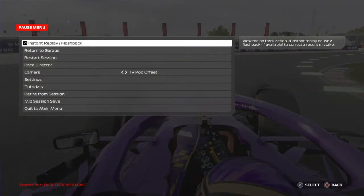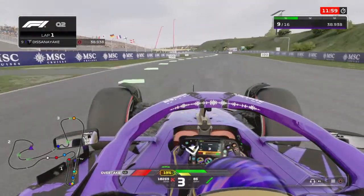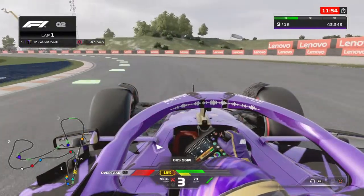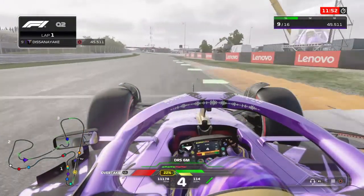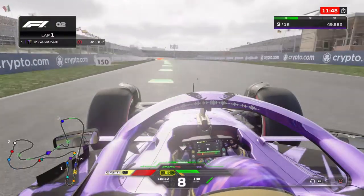I'm happy you got it. I like Abu Dhabi. Skull, what? Why'd you like Abu Dhabi? I hate Abu Dhabi. Not the track. I mean, the track is also kind of shit at the same time. But I don't like how the FIA ruled it out.